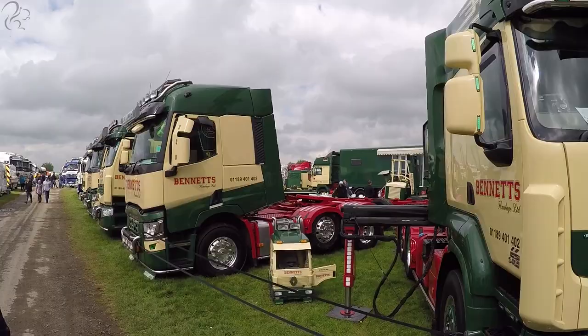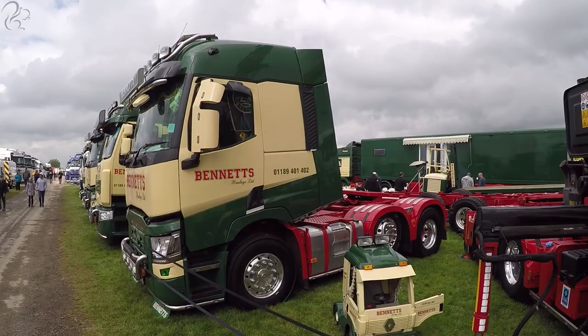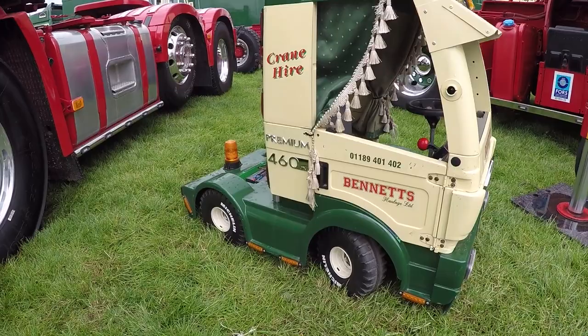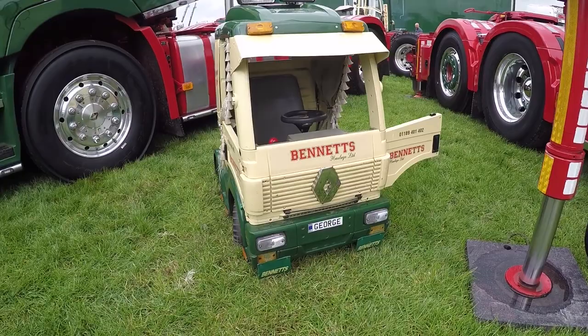I did in fact find the best Renault of the show here. This is the Renault show truck. Truckfest winner, 2017, 4x2 chassis, even includes a beacon on the back there for heavy haul purposes. Definitely the best Renault. Named it George.